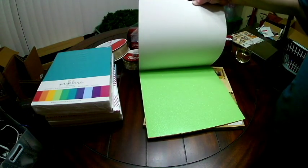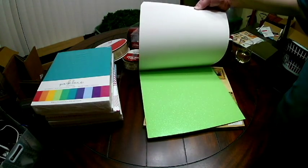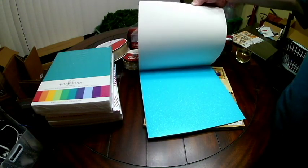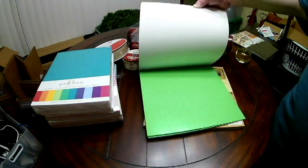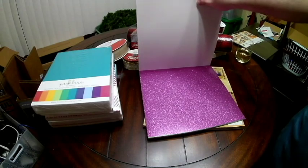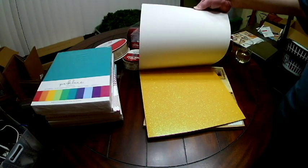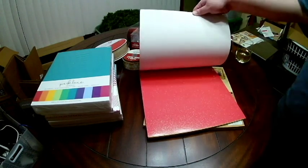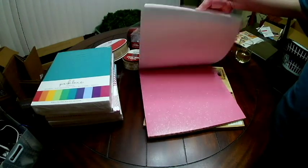The green, yes, the lime green. Well, maybe not quite lime, a little bit off lime. But if you're a green fan, gotta love it. Ah, the turquoise. Oh, beautiful, beautiful, beautiful. More green. This is a little bit darker, more of a, well, I'm not really sure. I wouldn't call it moss. Purple. My favorite color. The color of royalty, just like me. Gold, marigold yellow. Pink, again with the gold glitter. A light pink with the gold glitter.